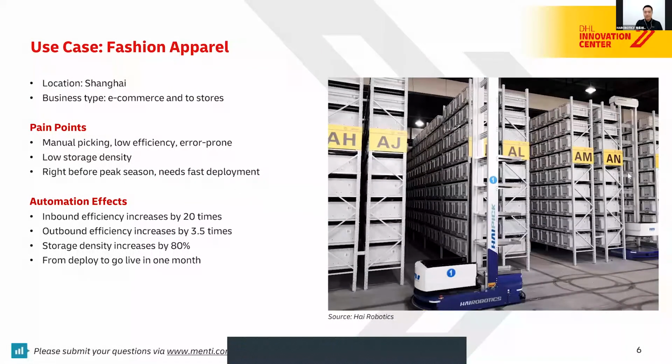Yeah, thanks, Celeste. In the Asia Pacific region, there are several ongoing projects that have been equipped with our HaiPick ACRs. And ACR means autonomous case-handling robotic system. Here are two examples with SFDSC. Hai Robotics is operating at SFDSC China for a fashion apparel customer. And HaiPick ACRs bring the totes from the shelving to the station, which increases the inbound efficiency by 20 times and the outbound efficiency by 3.5 times, and the storage density by 1.8 times, and further reduces human error to almost zero.